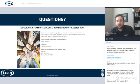Can we retrofit older units to R290? We touched on that. The EPA ruled that you cannot retrofit any older units to R290. So if it's R404A, it does need to stay R404A.